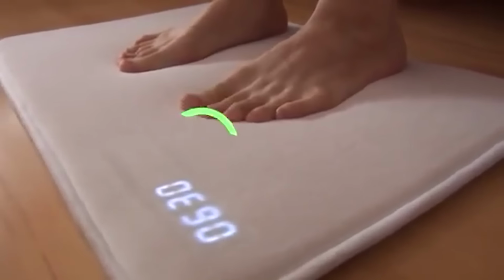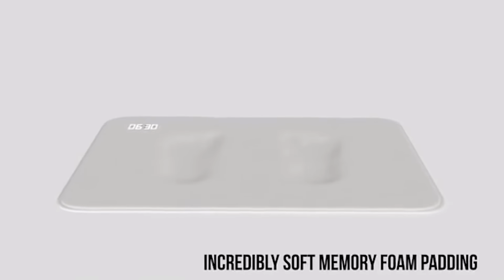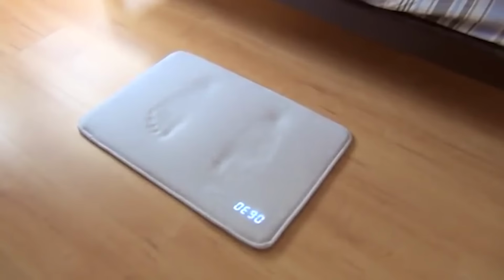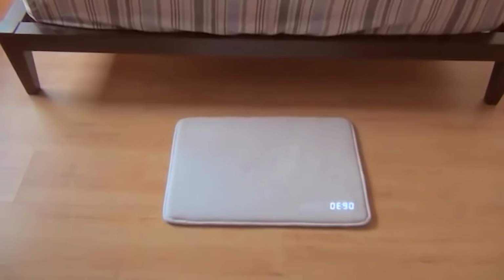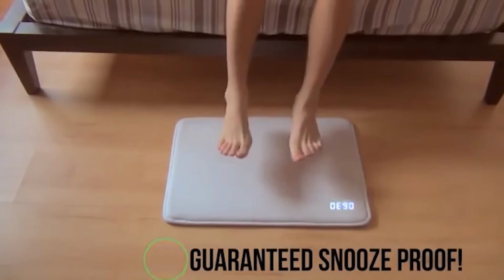It's comfortable to stand on, thanks to the special foam. The designers say that it's as soft as a cloud. The mat costs $82, but one user has already found a cheaper solution in the comments. Just put your phone as far away from the bed as possible.